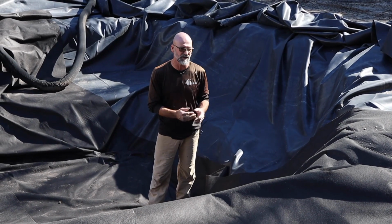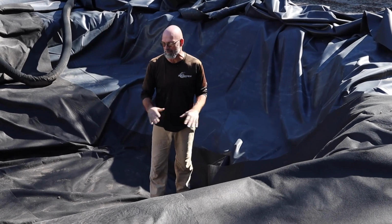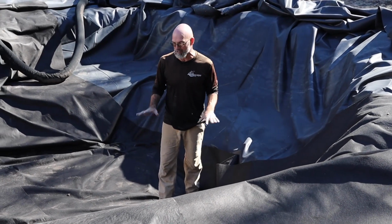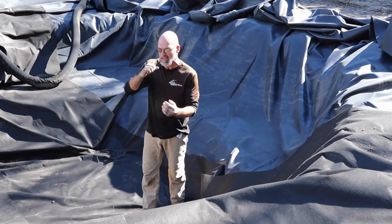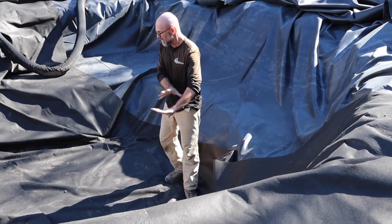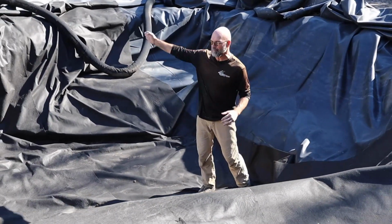The main thing that's gonna destroy it is gonna be UV radiation. So by covering it up with another layer of that fabric, we're taking that out of the equation. We have another layer of fabric on top, so we sandwiched all that stuff in between. Really good solid structure to work with. We're gonna start off by building our walls in between. We have that drain pipe coming out.